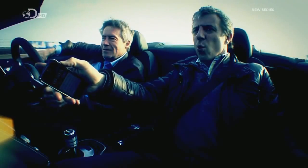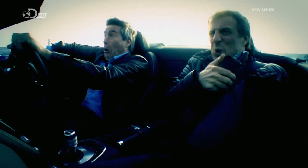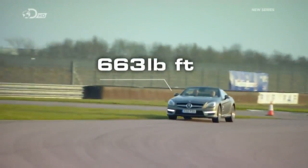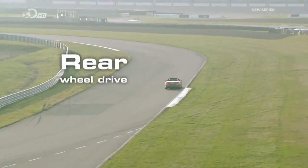The R8 suffers from understeer at the limit, but overall is incredibly smooth, stable and refined. It's a very tough act for the Merc to follow. The SL has a better power-to-weight ratio and masses of extra torque. It's also rear-wheel drive, which I'm hoping will give it even better handling than the Audi.